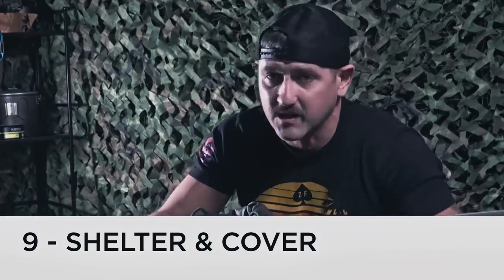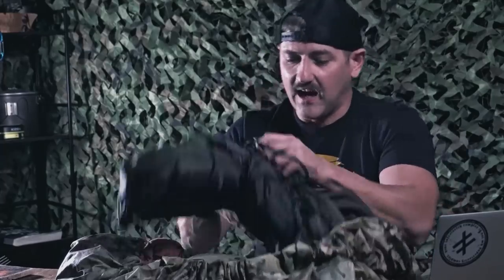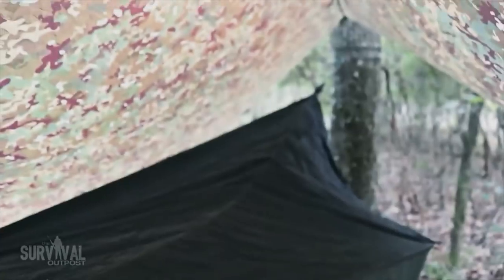So now let's pull in the shelter kit. And this is definitely a work in progress. I'm not gonna say it's perfect because I haven't had a chance to get this particular kit out in the field yet. But I always go with my hammock. I can never go wrong with my hammock. So in an urban environment, why not try to stick with a hammock?